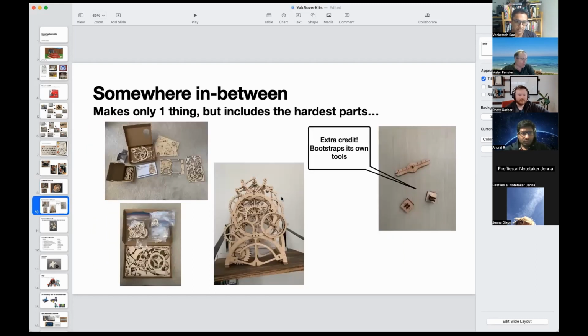Here's another kit I've built, which is a pendulum clock. This, I think, is in between something like Meccano, which has a lot of expressivity and can build 25 very different things, and something like the ornamental clock. So this is a real clock. You build the actual pendulum mechanism with real gear trains and stuff. You also build your own tooling out of the same laser cut wood sheets.